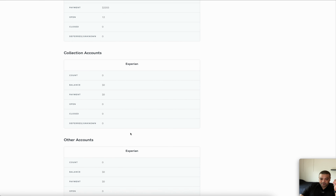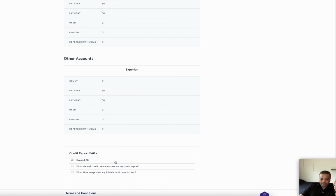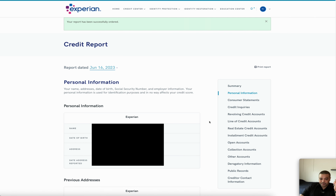That's definitely something you want to pay attention to. Other accounts, I don't know how they're defining other accounts. And then, of course, we have some more information. So if we scroll back up to the top here, this kind of just takes you around. We'll have to block out the personal information, but again, it kind of bounces you there.